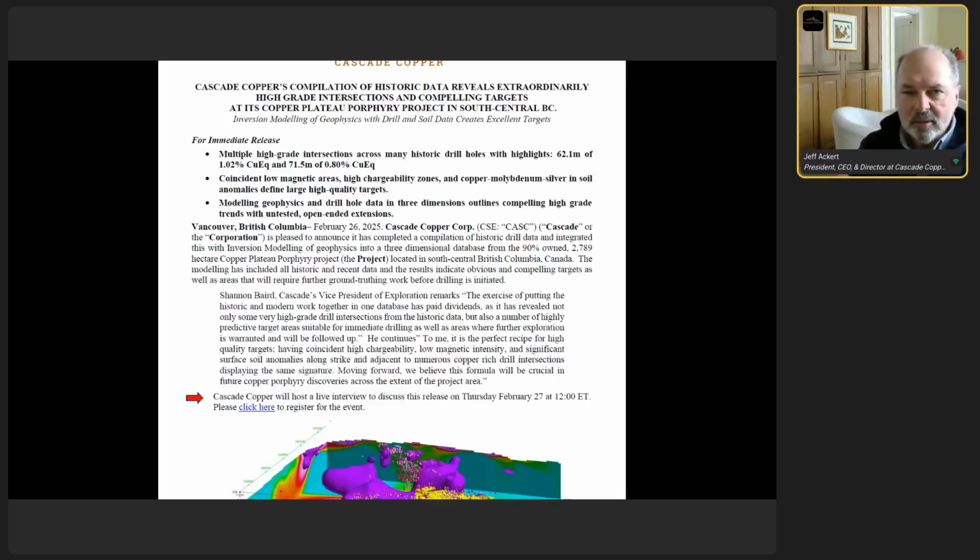As I mentioned here, the modeling, the geophysics, and so on has really helped us out. And when I say modeling, I'm saying we're doing what's called inversion modeling of the geophysics. It gives us an example of what is below the surface. The surface response is such, and then the modeling tells us what potentially could be the body beneath the surface that's giving us that response. So anyway, we'll go through it now.